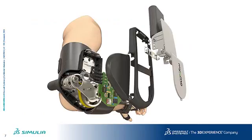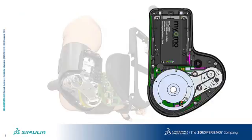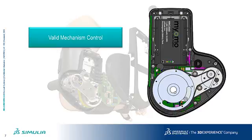Today, the design we'll investigate will be this arm brace mechanism for patients living with partial paralysis or weakened arms. We'll focus our analysis inquiry today on the motor and drive shaft mechanism that operates the arm. We'll break our analysis down into three distinct areas that we want to investigate. Valid mechanism control. First and foremost, our mechanism needs to work, and we need to be able to spec a motor that will operate the arm.